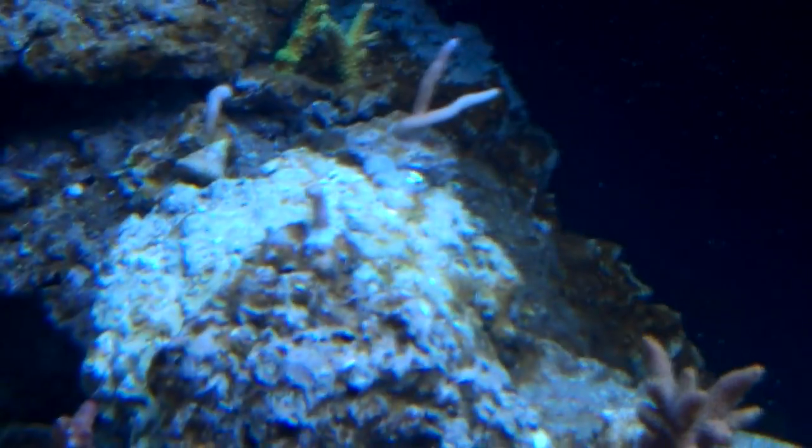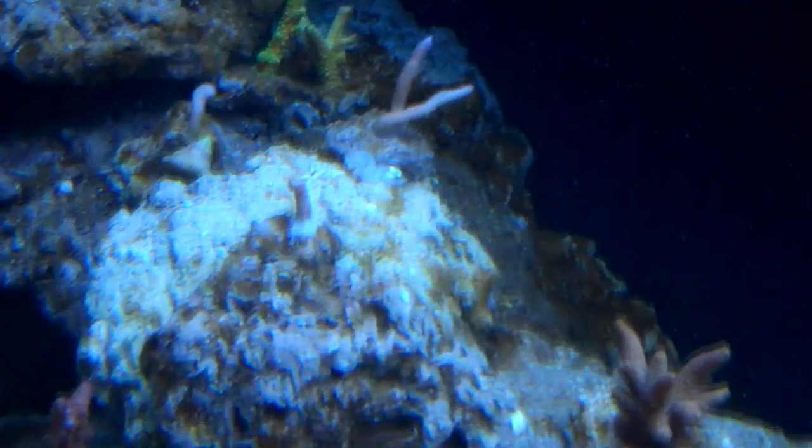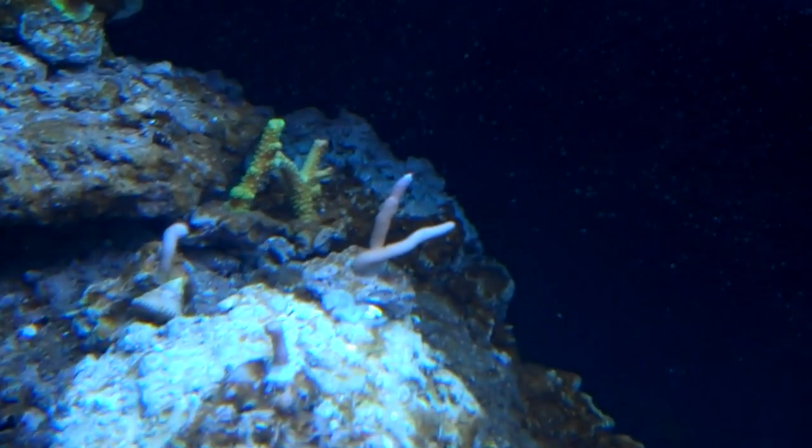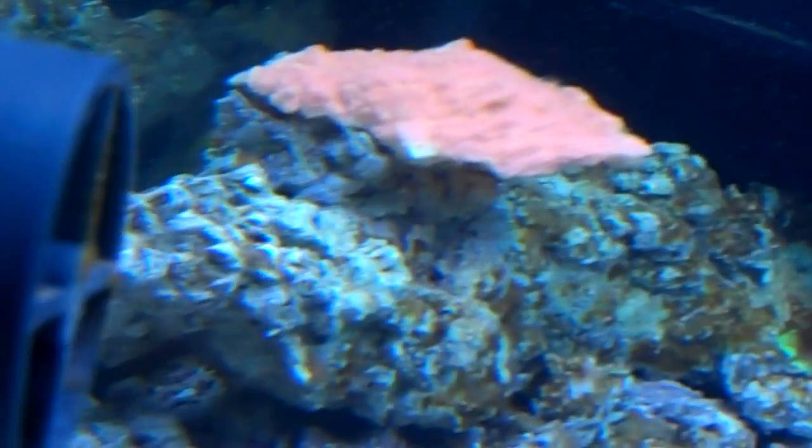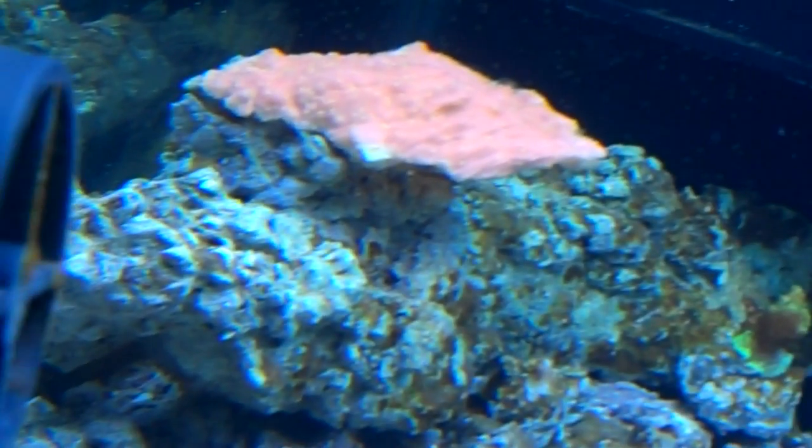The purple stag and the yellow stag in the background there, they've really started to color up and have some new growth. And the Monty is, I don't know about the Monty. I can't really tell if that one's growing or not. Doesn't really seem to be. Hopefully one day it does. But anyway, that's the tank. That's my battle with diatoms pretty much complete.